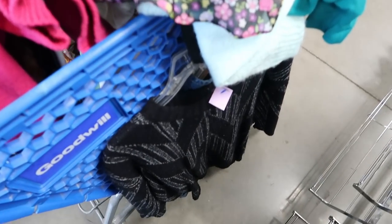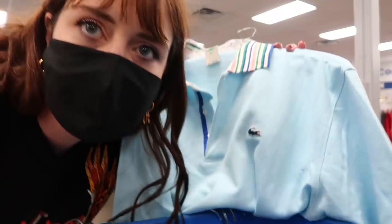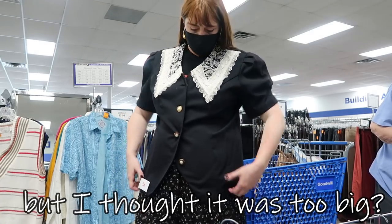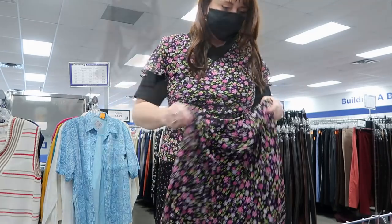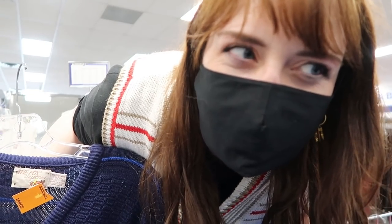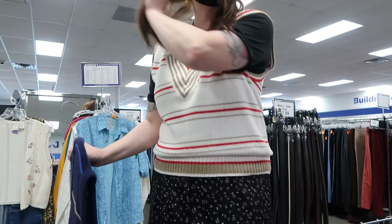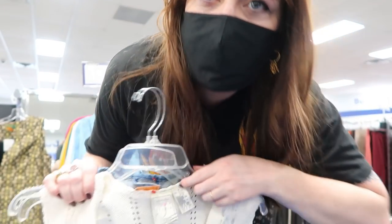Okay, we've seen everything. Cart check. Yeah, I am not getting all of this, so we gotta sort through it all. This one has some stains, so no. This set with Docs could be so cute. I found a couple of these men's sweater vests that I thought would be so cool, but I think I'm gonna leave them. Same with these cute little women's vests, I think I'm gonna leave as well.